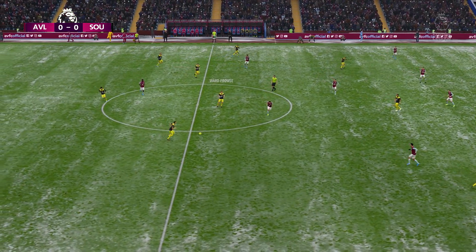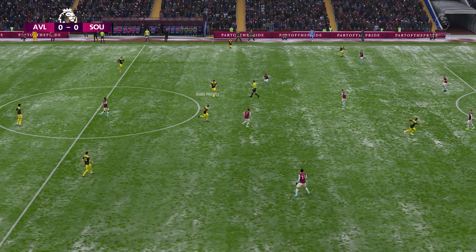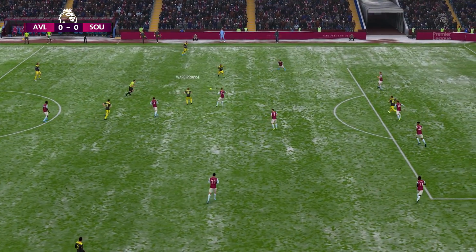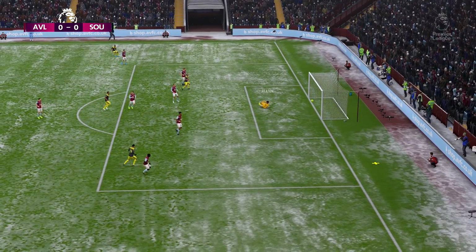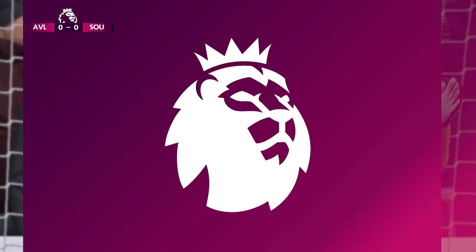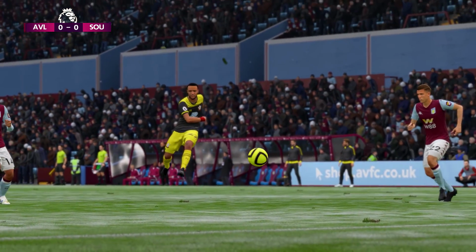The ball with James Ward-Prowse. Pierre, Ward-Prowse, Redmond. He's got to score! Superb piece of goalkeeping to prevent them from falling behind. Oh, top keeping that is. Top, top keeping. Well done.